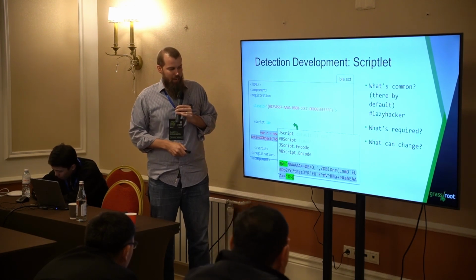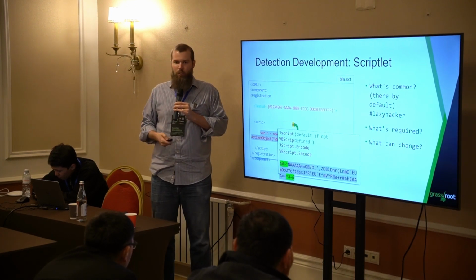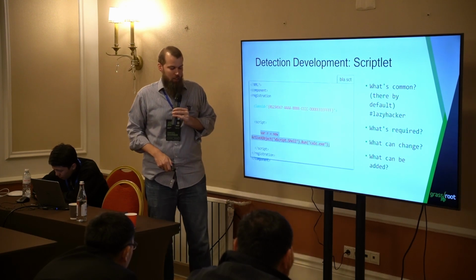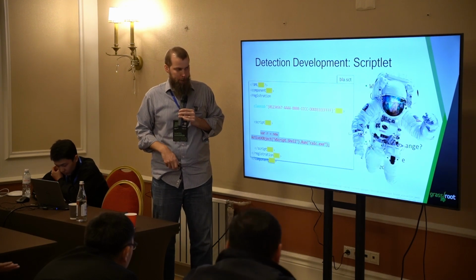Additionally, you don't even need to define any of that. You can just remove the language entirely, and it's going to assume that JScript is the default. So even writing a detection looking for all of these is not actually going to be a great detection, because you can just skip defining the language and it's going to assume it's JScript.